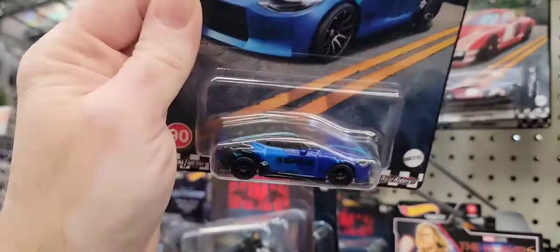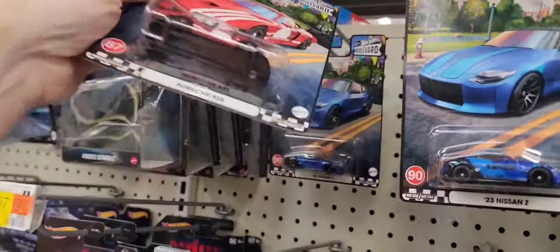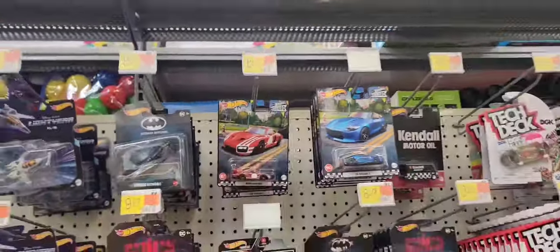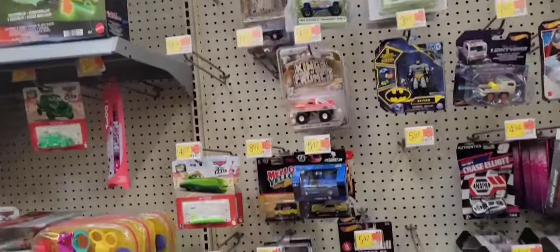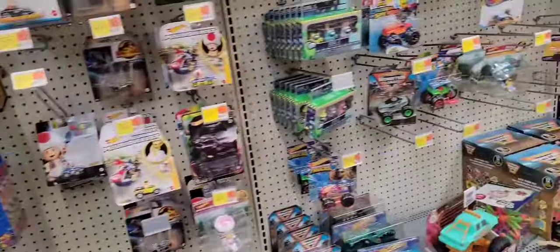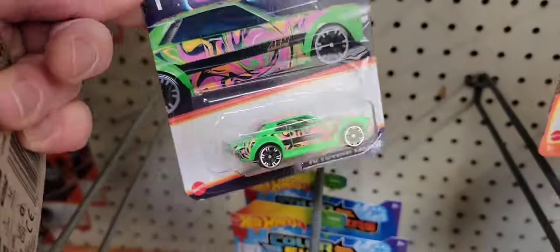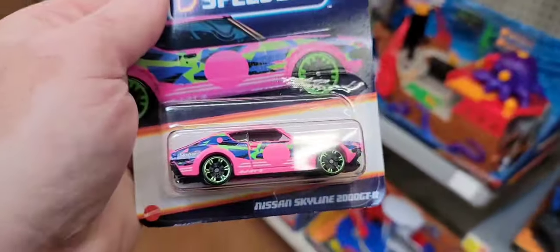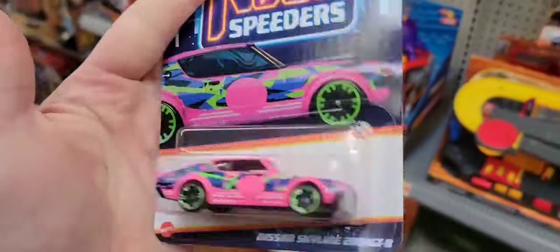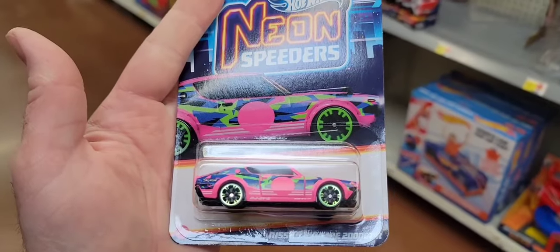Nissan Z, not bad. Not bad, but not great. And the Porsche, I'm a little over the Porsches, man. Too many of those things out lately. How many versions of the freaking five Porsches do you need? But hey! And there's the Celica. It's nice, but whatever. I'm honestly not even sure about this one. We'll see if I pick this up or not. But yeah, I'm on my way to Target, so we'll see what's going on over there.